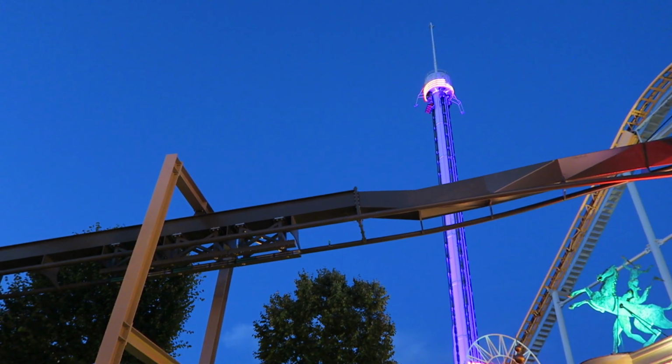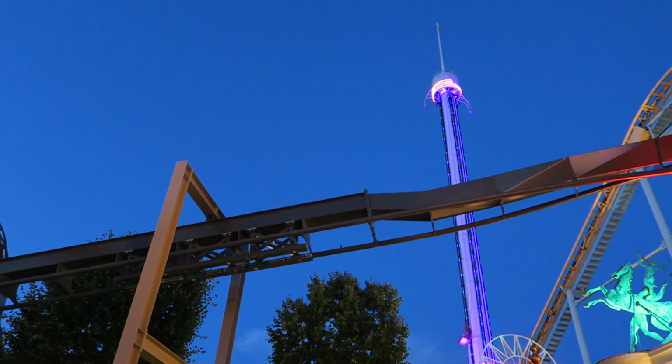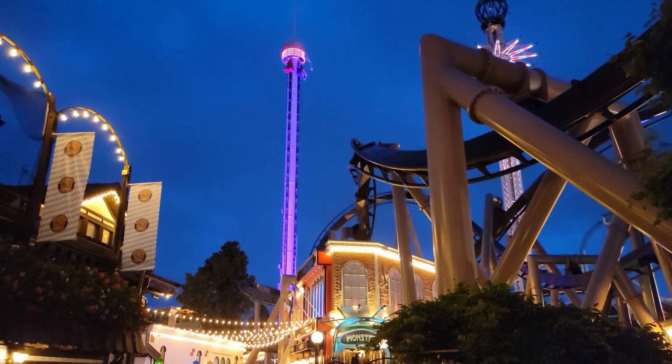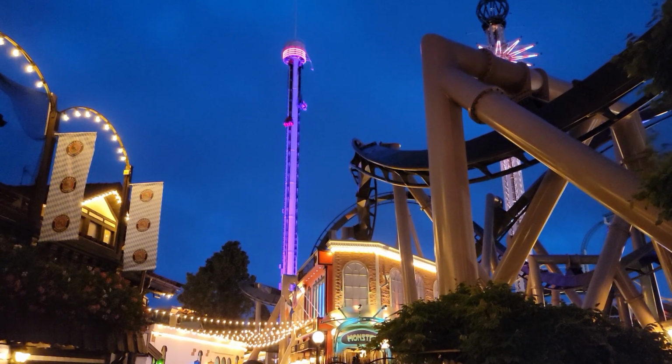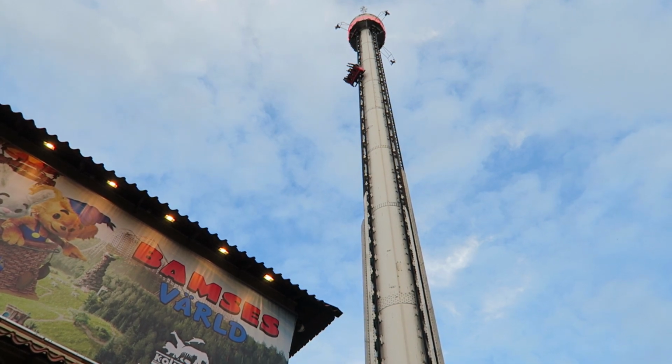The topper is fitted with cameras, and these cameras are positioned right in front of you to capture your reaction, and there's a flash a half second before you're released. The drop is still great though. It is long, and I floated the whole way down.